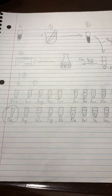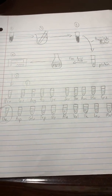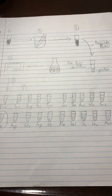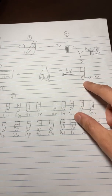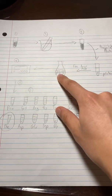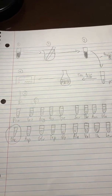The homopolymer was added to a test tube, 20 test tubes actually. 19 of them contained unlabeled amino acids, and one contained a radioactive amino acid. The tube was incubated, translation took place, and the protein precipitated, condensing to the bottom of the tube, which helped free the amino acids. Then it was filtered out and checked for radioactivity.